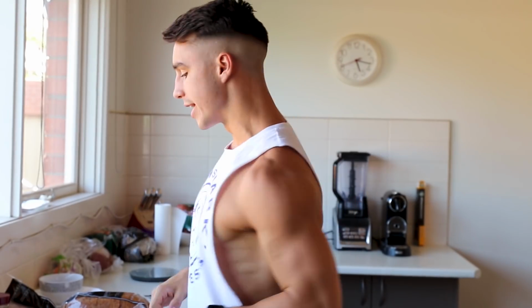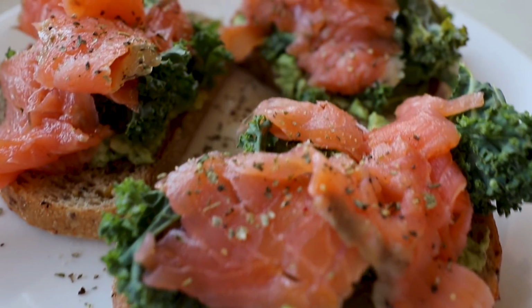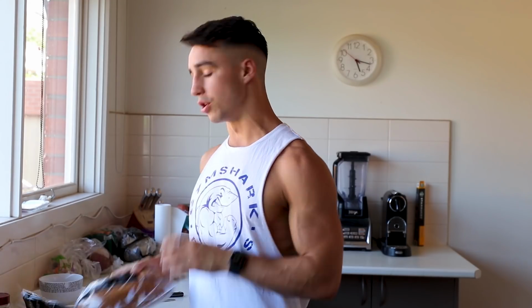All right, guys, meal number 3 is going down. And that meal number 3 is gonna only include 3 ingredients. So this is gonna be a smoked salmon on toast, or you could turn it into a sandwich if you are on the go. So it's gonna be very straightforward. What we have here, first and foremost, is a loaf of sourdough bread. This is my favorite bread of all time.